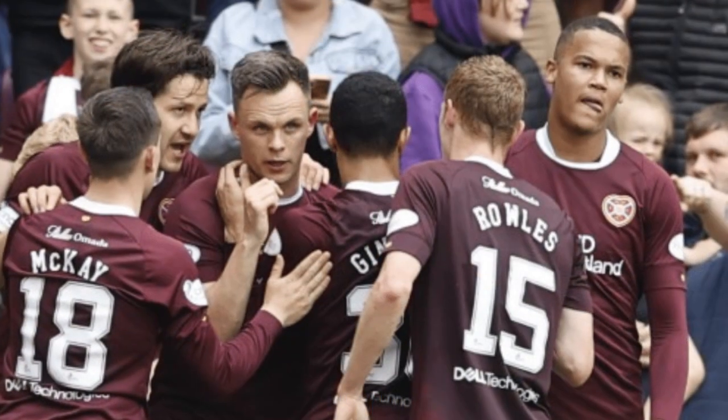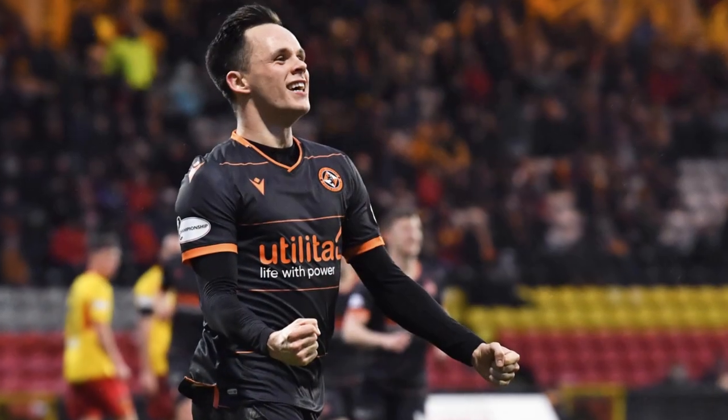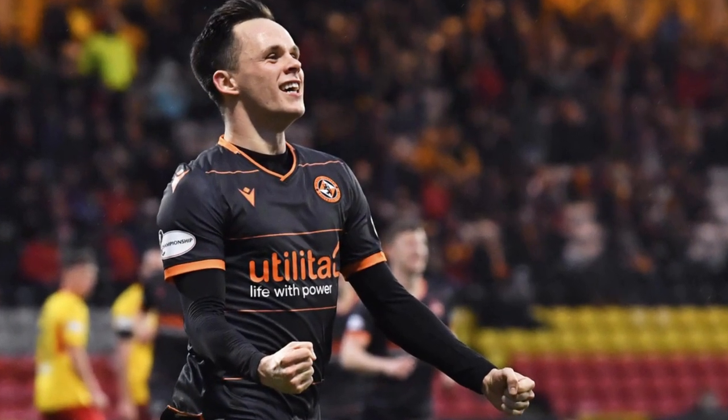Then there's Hoda, back from injury, back in the squad, and back to reminding everyone just how good he is. He's one of the best players we've got, no question. We missed him terribly when he was out, and now that he's returned, we need to make sure he stays fit and firing. He's got that X factor that can turn a game on its head. Players like him don't come around often, so let's not mess this up.